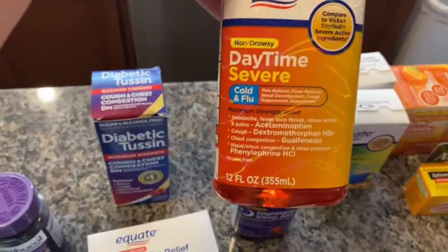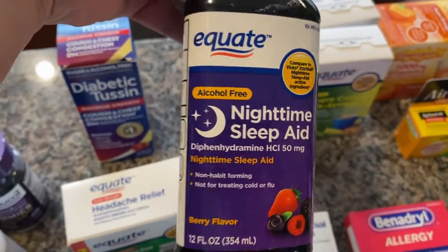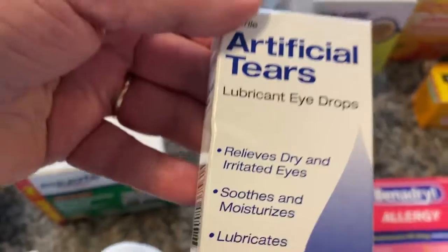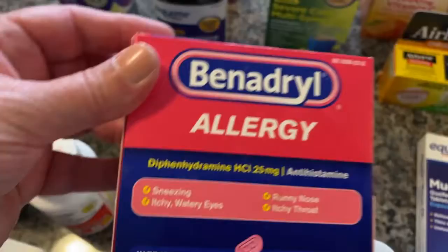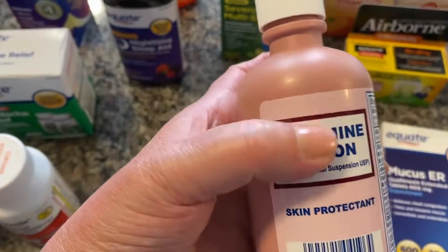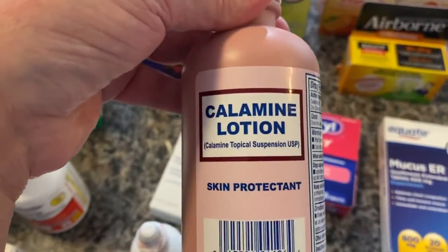Let's see, then we've got daytime Theraflu. And this is a nighttime sleep aid because of Chris's weird schedule. He has trouble sometimes falling asleep. So I keep that. Like I said, it's just good to have these things on hand. And this is an allergy section here. I've got artificial tears, saline nose spray, Benadryl. This is for my dog actually, because she has so many allergies, bless her heart. And this is for Chris. He has a lot of skin irritants related to being diabetic. He gets something they call diabetic rash, and this is literally the only thing that will give him relief.